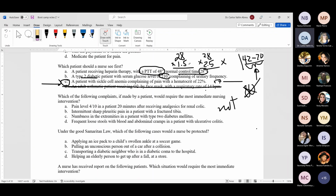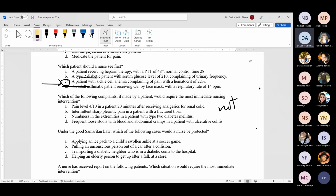How do you know that the hemoglobin of this patient is 7? You need to know that if you divide the hematocrit by 3, you have the hemoglobin. And if you multiply the hemoglobin by 3, you have the hematocrit. It works both ways.